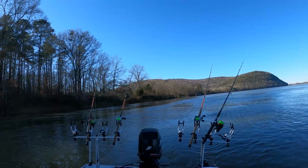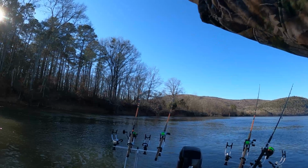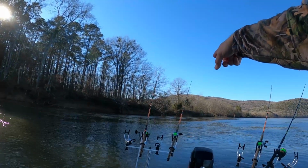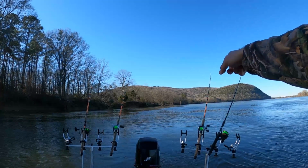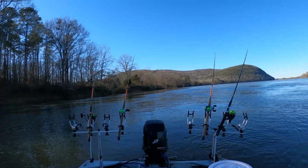All right, everyone, so here's the setup. Going from left to right, 1 through 4, I've got a threadfin shad on this one, kind of in the shallows there. I've got a piece of skipjack about this big on rod 2. It's a body section. On rod 3, I've got a shad head, and on rod 4, I've got a skipjack head.